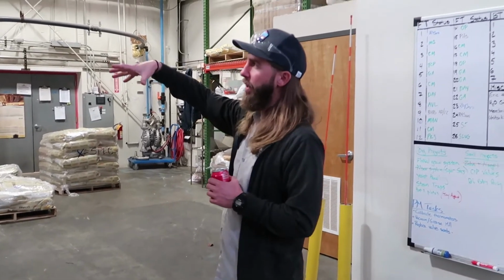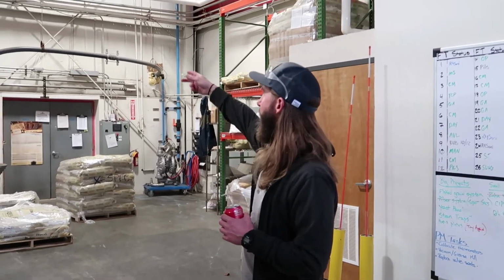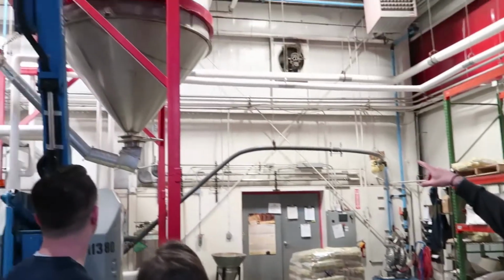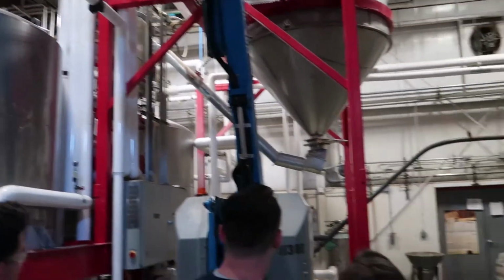And then we got heat over here. So they crush it behind those doors. Then they auger it out. It goes into this holding tank. And then it's pulled into this first tank over here as they need it.